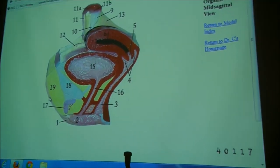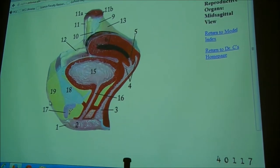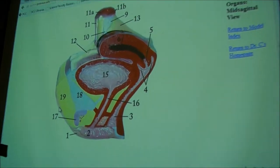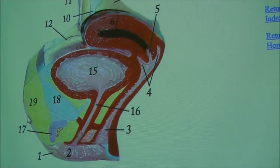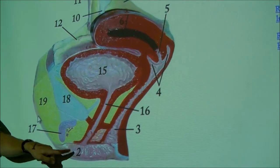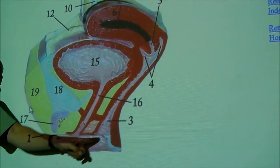Majora, right? Number two. Minora. Very good. 17. Clitoris. Very good. So then, which numbers would be your vestibule? It's a good lecture question, isn't it? What was your vestibule again? The vaginal entrance or opening, right? That would be labia minora 2, clitoris 17, vaginal orifice number 3.